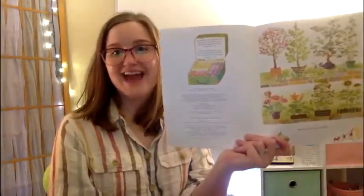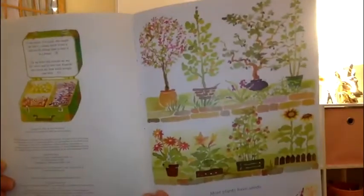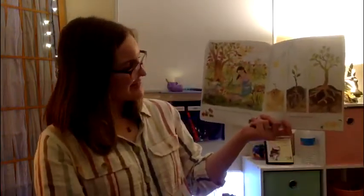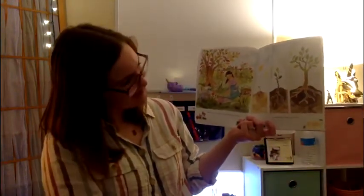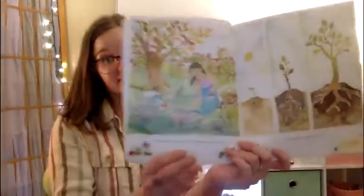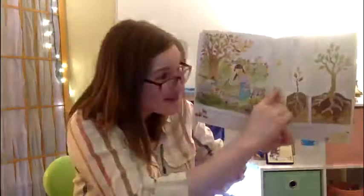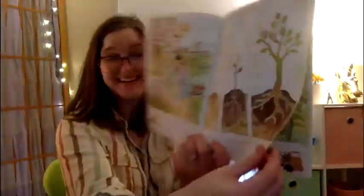Most plants have seeds. When you put a seed in the ground and water it, a new plant grows from it. Have you ever planted a seed before and watched it grow? I know we've seen this in our apple tree unit that we did in school, getting put into the ground and sprouting up and gets nice and big.